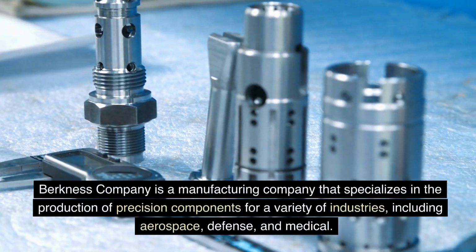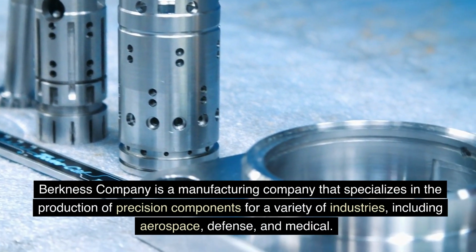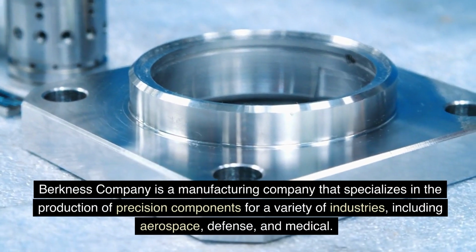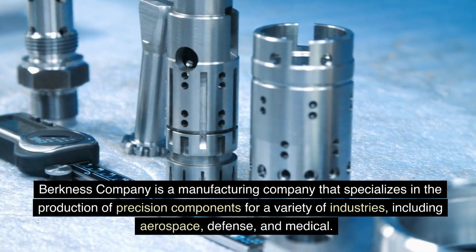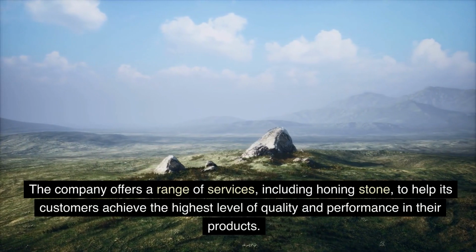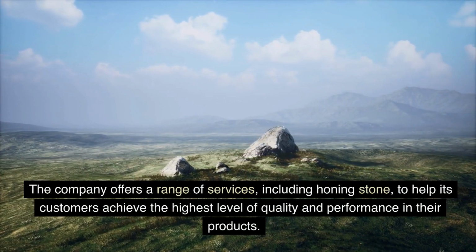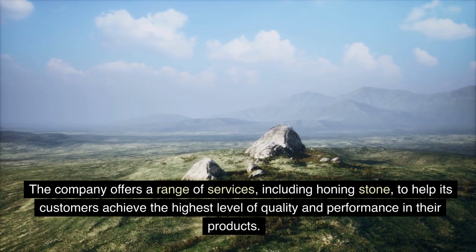Berkness Company is a manufacturing company that specializes in the production of precision components for a variety of industries, including aerospace, defense, and medical. The company offers a range of services, including honing stone, to help its customers achieve the highest level of quality and performance in their products.